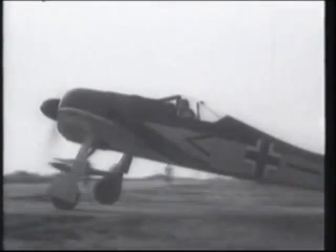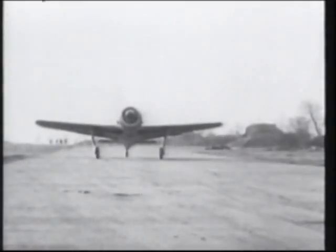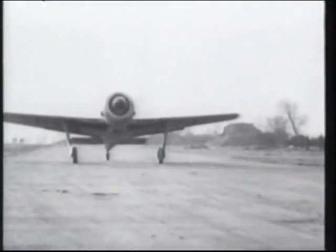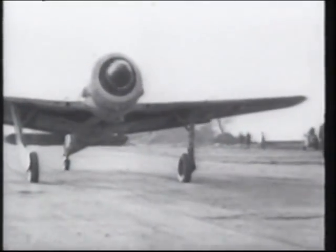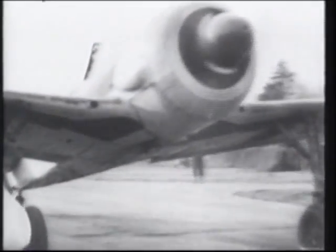Germany's second most prolific fighter, and certainly its most effective propeller-driven plane, was the redoubtable Focke-Wulf Model 190. Allowed into production only because it used less popular engines, the 190 saw service wherever the Luftwaffe fought. Heavily armed and extremely fast, the 190 was aptly named the Butcher Bird.